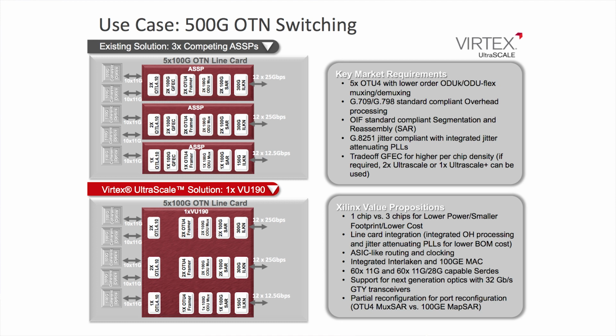Okay, so this is one case where if you use silicon available today from Xilinx, you will get essentially a single chip. So overall, your board size can be a lot smaller, and overall, your power will be lower as well. Okay. So the key here is 1 chip versus 3 chips, and obviously, all the detailed features are highlighted here.